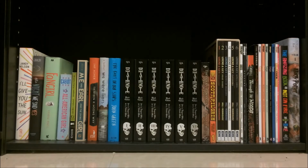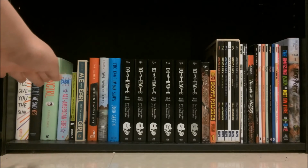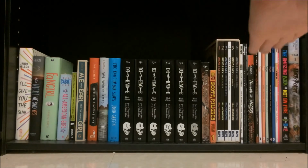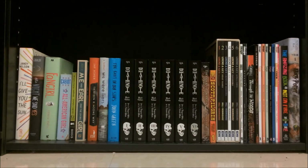And finally, we have moved down to the last shelf on my red bookcase, which is split up into two different parts. Over here on the left, we have my standalone contemporary novels that I have read, and over on the right, we have all of the comics, manga, and graphic novels that I own.